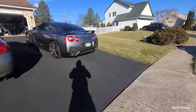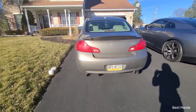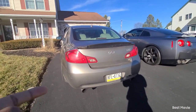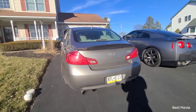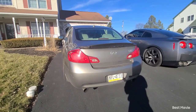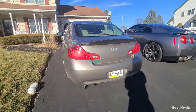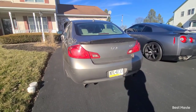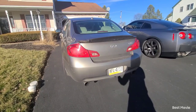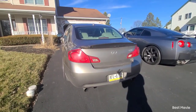It's kind of interesting because people with G37s and G35s would say that they have Skylines, but it is true because this car in Japan is called a Skyline. If we had a G35 in the 90s, it would just be the R33 and R34 four-doors and coupes, the non-GTR variants. That's what it would be, because that's what this car is derived from.